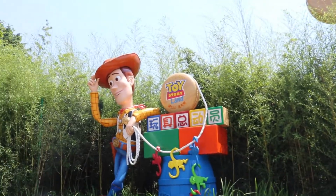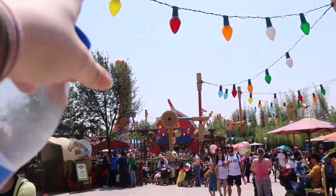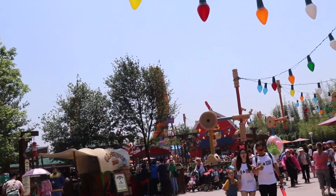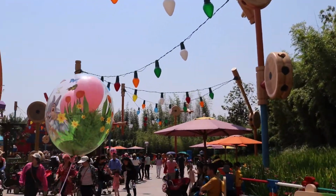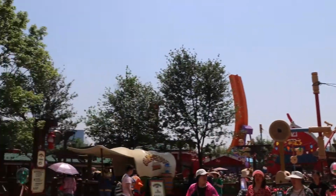So we're walking back into Toy Story Land. We have a fast pass for this Rex's Racer. It's like, you ride in a Hot Wheels. It's kind of like a pirate ship ride. Toy Story Land's a lot like the one in Disney World.